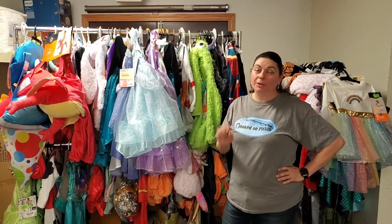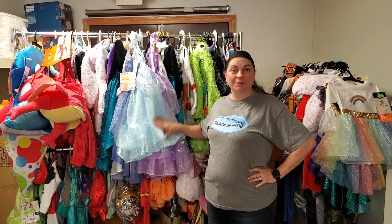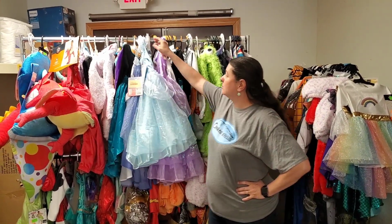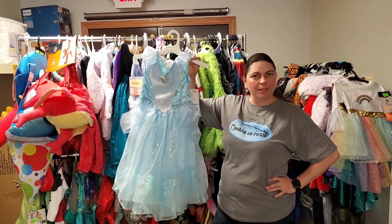We're at the back of the Hooked on Pickin store, and there's all these hidden gems. Yes, costumes. I know it's not Halloween, but there's a lot of costumes like this that can just be play clothes and stuff. They're really, really cool.